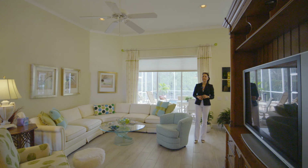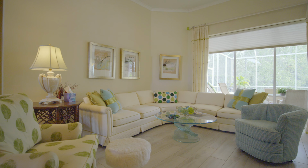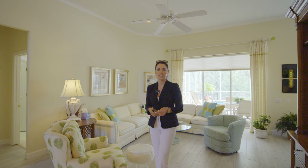This beautifully maintained two-bed, two-bath, and a den home is ready for you to move in. All the expensive Tommy Bahama and Robin Stucky furnishings and decor that you see here are included in the sale for additional price.